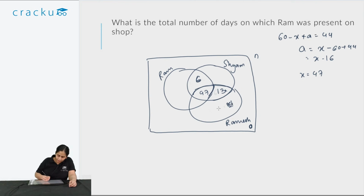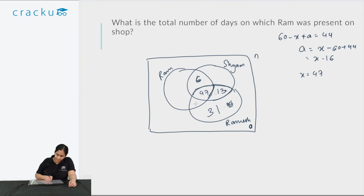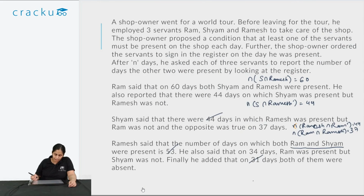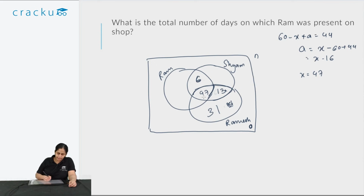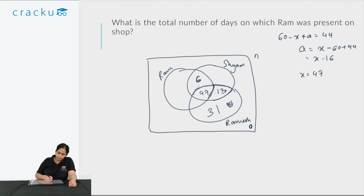Now that I have filled in some values, let me revisit some of the information so that I can fill in more details. 31 days, both of them were not there, so I put that information in. 34 days, Ram was present but Shyam was not; I need this information first before I can write the actual value. 60 days, both were present, that information is done. He also repeated 44 days when Shyam was present but Ramesh was not. So this value plus this is 44. That means that value is 44 minus 6, so that is 38.